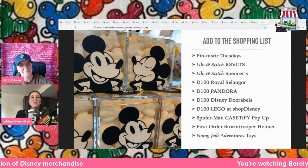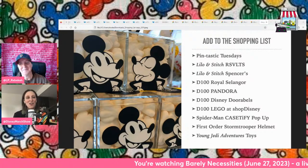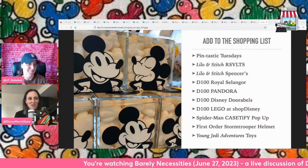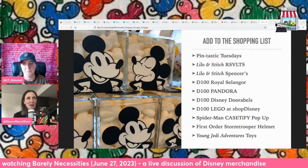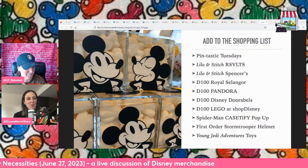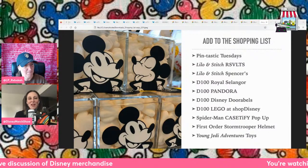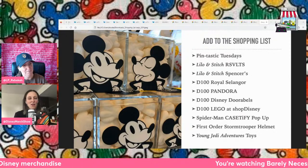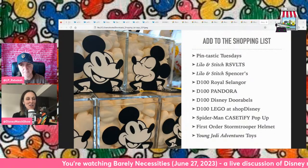And then some of the Disney100 Lego that we talked about a couple weeks ago that were pre-order at Target. Well, they are on Shop Disney as well. And then we have the Spider-Man Casetify, which is coming on Thursday. There's going to be a pop-up in New York. So if you live there, you can actually go sample everything before all the rest of us can purchase it. First Order Stormtrooper helmet with electronic sounds is available on Shop Disney.